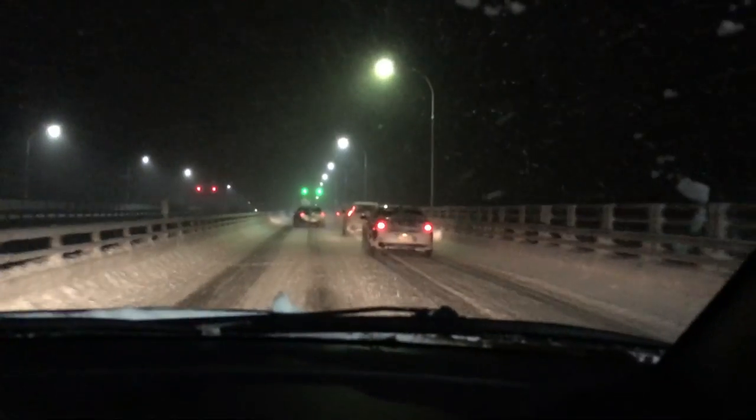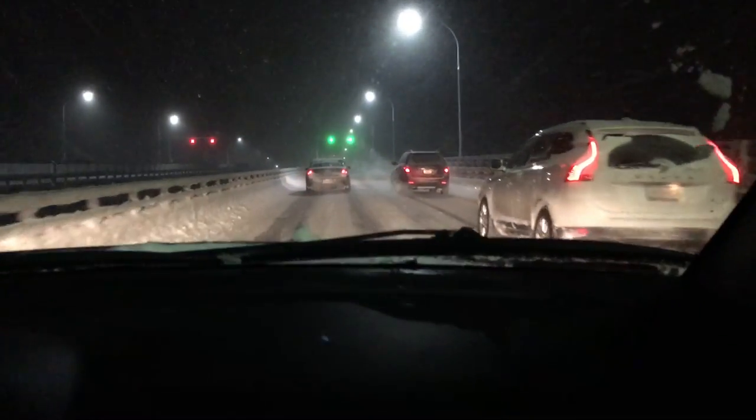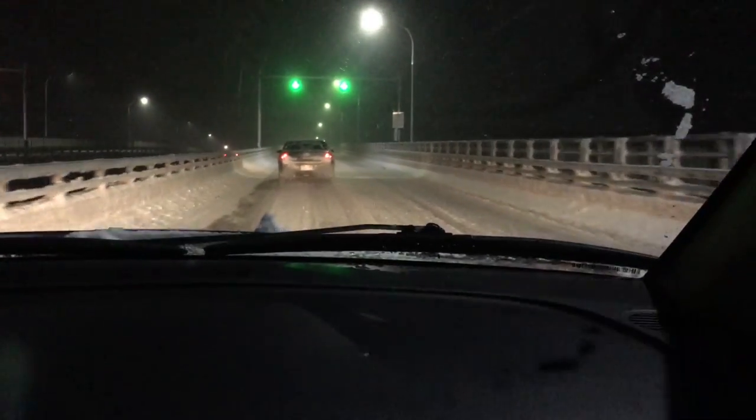The second major hill was going over this bridge. It's a standard type bridge, but when it's snowy and icy out, it's really hard, and that is a steep hill. That's probably steeper than the first hill. On that second hill, there were other cars that couldn't quite make it up. And that kind of sucks.